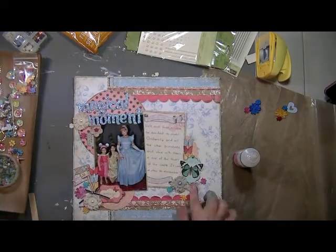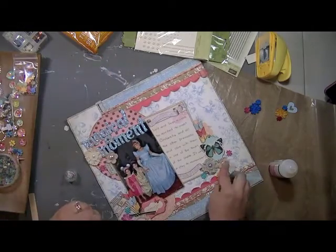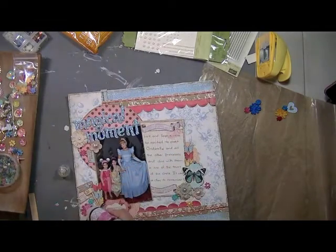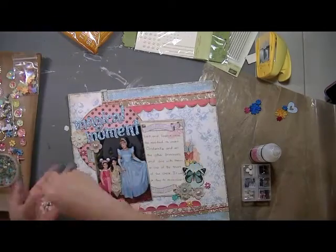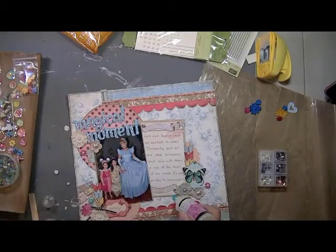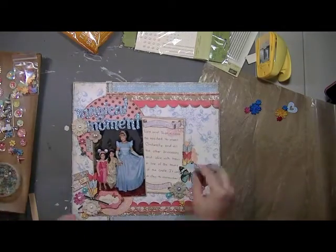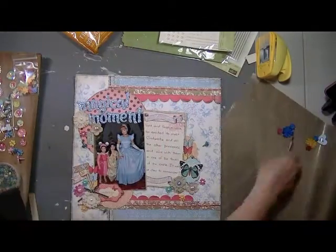I try to go with more of a scattered look when I'm doing flowers as opposed to a more realistic spray of flowers, which I think looks beautiful. Some people do that really well, but mine always turn out weird. So I just try to splatter them like I would with buttons or brads or something. And here I am just adding all those pearls to the middles of my flowers. And we're almost done. I'm just going to add those brads that I had picked out before.